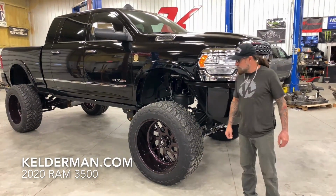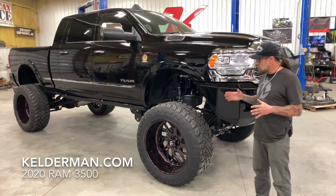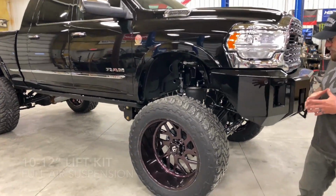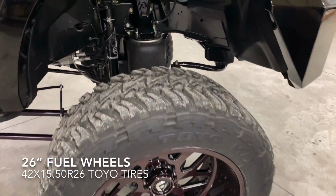Well, we got ourselves a big boy right here. This is a 2020 Limited 3500. It's got our biggest kit on here, which is our 10 to 12, running on 42-inch Toyos on 26-inch Fuels. So this thing's even bigger in person than what you're seeing on the video.